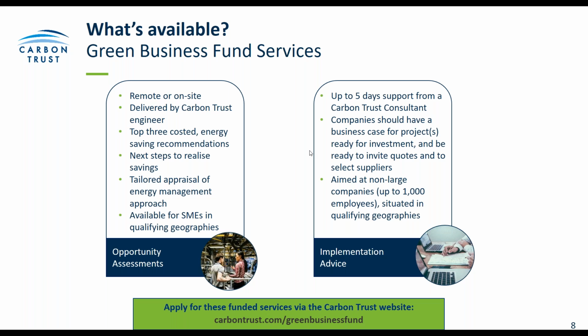So depending on both the size of the site and complexity, and also the energy spend at that site, we would assign one of our consultants either to work with you remotely on that, or to actually come to site and to meet you, and to have a look at what equipment you have on site. So as I say, that tends to be delivered by one of our engineers on the technical delivery team.